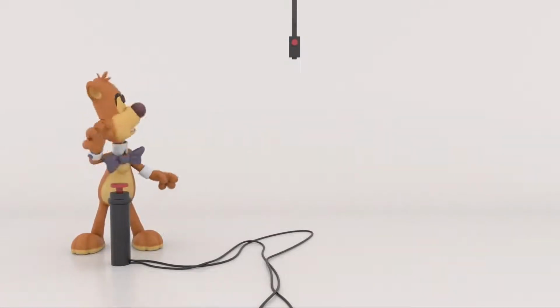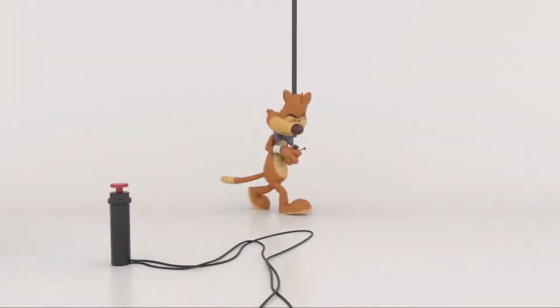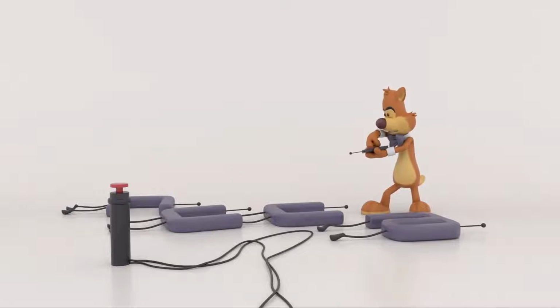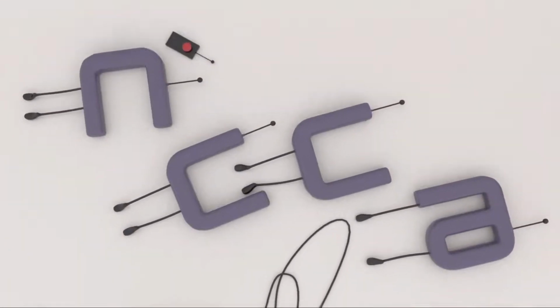So the students are asked to do an NCCA logo. They're given this character, which is freely available online, but then the brief is to animate him to create a logo for the NCCA. And that's the NCCA logo. This is the 2019 masterclass.